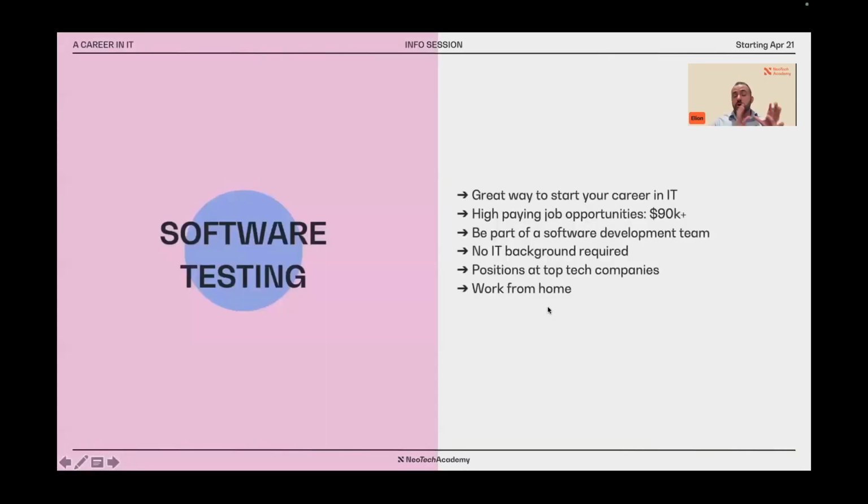So software testing is one of the parts of IT. When we talk about IT, it's very broad, right? We know about networks. We can talk about software development, database architecture, DevOps, cybersecurity, different fields of IT. And software testing is one of the areas.